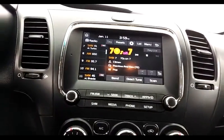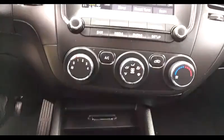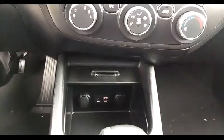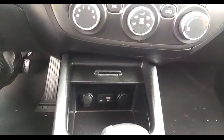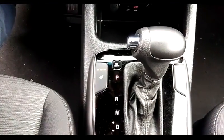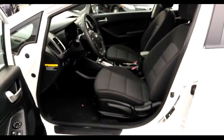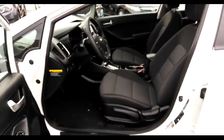There's that Sirius XM radio. Car has a reverse camera. Climate control. Down below, an auxiliary and USB port and some charge ports. And some heated front seats here that are cloth. The driver's seat is height adjustable.